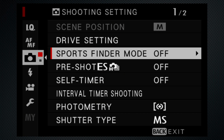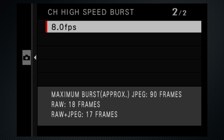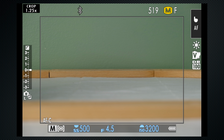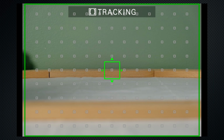The X-T30 has 2 interesting settings, Sports Finder and PreShot, but their limitations leave me a little underwhelmed. Sports Finder works only with the mechanical shutter, which means a maximum burst rate of 8 frames per second. The screen display changes. The black box is the image area so that you can see your subject on screen before they get to the image area, which is the advantage of this mode. Note upper left the crop of 1.25 and the warning M, which reduces the size of the image from large to medium or 17 megapixels.